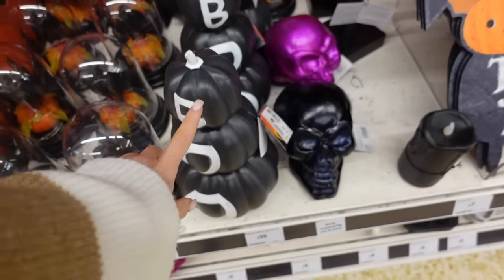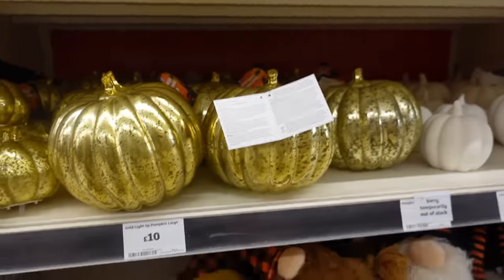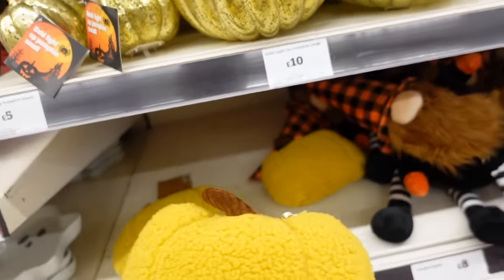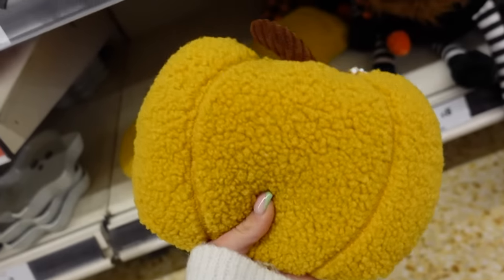£15. Very expensive for that. But also look at these pumpkins, gold and white. Aww. This is cute. What is it? A pumpkin hottie. What does that mean? Hot water bottle. It's really sweet.